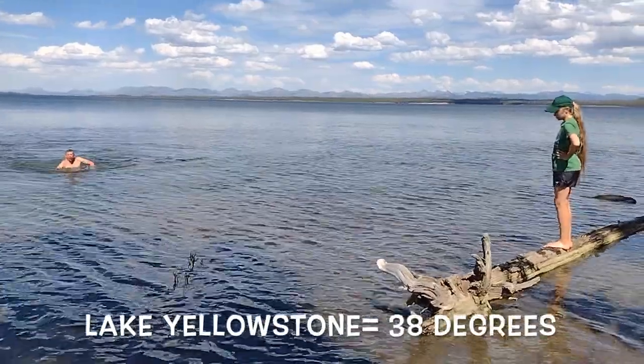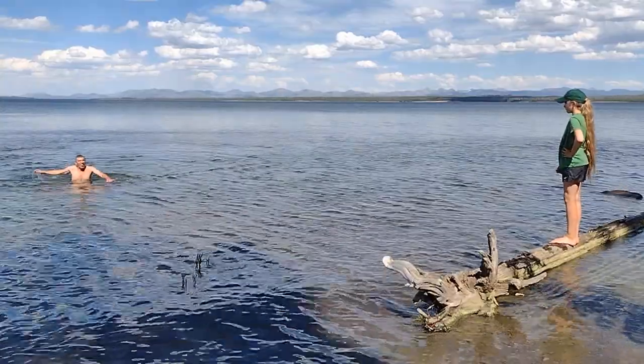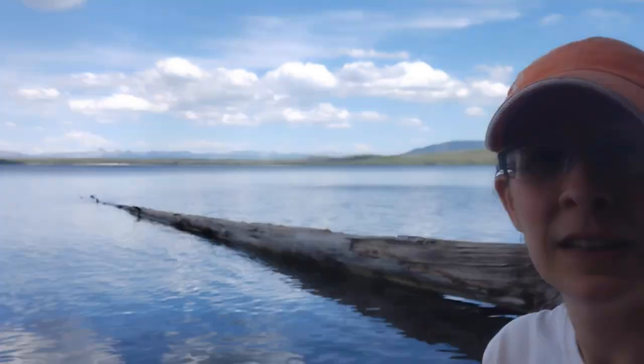Woo! It's so cold. Hey guys, this is Yellowstone Lake. It's gorgeous. It is so serene, so peaceful. We got the mountains back there. Wildlife everywhere. This is what we came for.